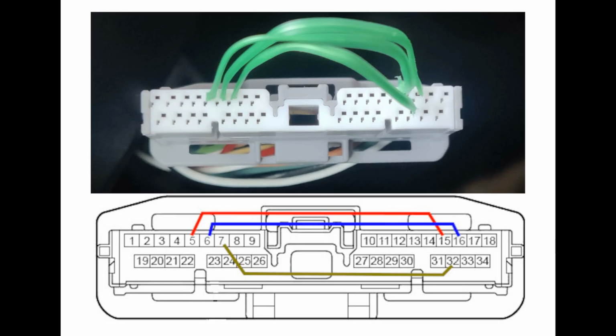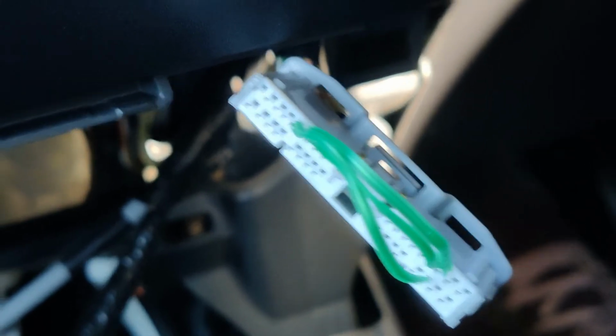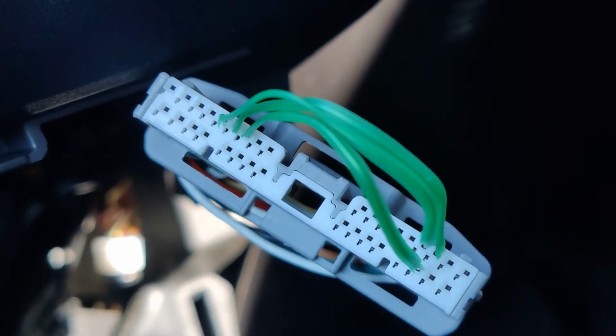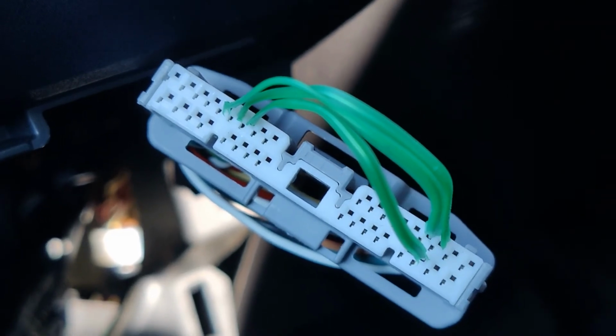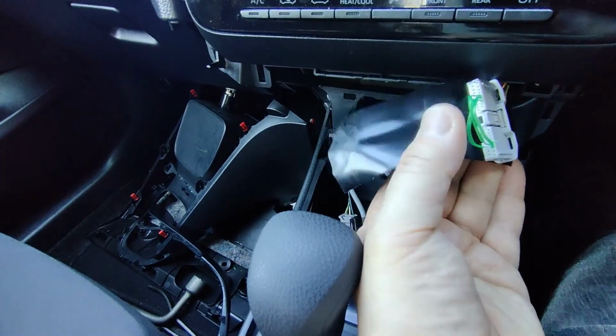Once you've got access to the connector, just short out the pins as per the diagram. So pin 5 to pin 15, pin 6 to pin 16, and pin 7 to pin 32. I just use some insulation tape to hold the wires in place and prevent them from shorting out.